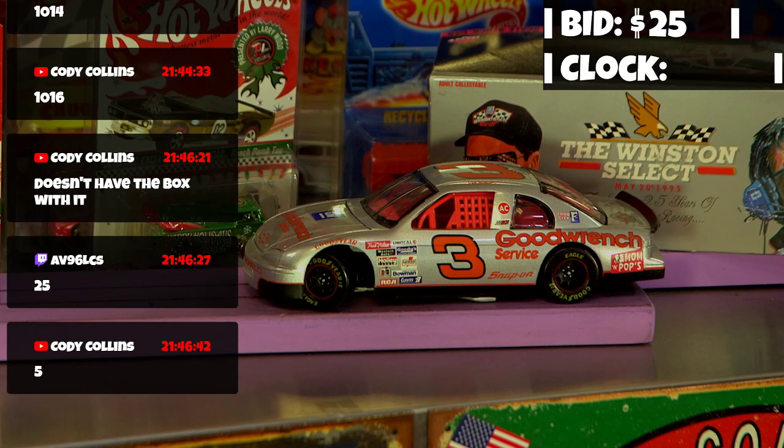25 Show Car. Am I going to put the race car back there? Wow. My goodness gracious. Taking Dale Earnhardt's car. Beautiful 1:24 Dale Earnhardt. Here we go on the clock. Ladies and gentlemen, I'm going to put the clock on here. It'll be hot in a second. Here comes Show Car. That's a beautiful one to add to your collection. That's a beautiful Earnhardt. Come on, kids.